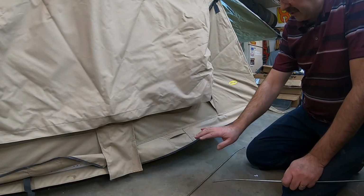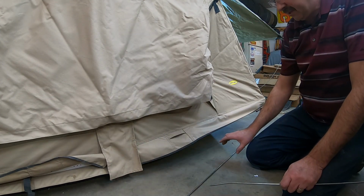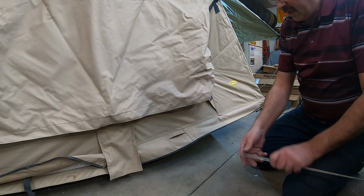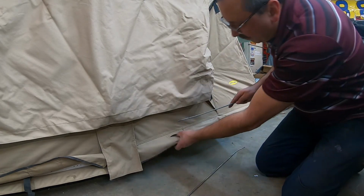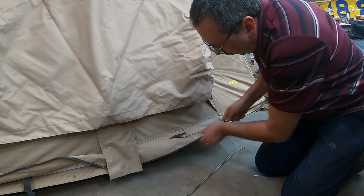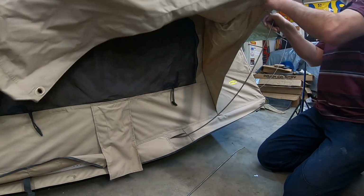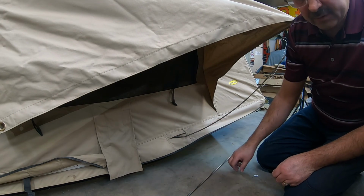Because when the tent is on Gene's Jeep, we have our awning mounted on the side here. And when we open the window, the awning is actually in the way. So what I've done is I've put just a bit of a kink in the pole so that when we place our pole in its proper location, it gives a little extra clearance for the awning here. And that worked out well.